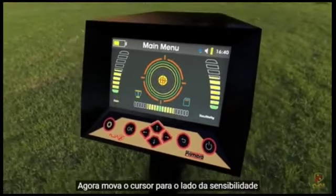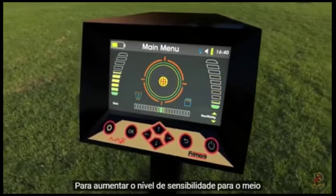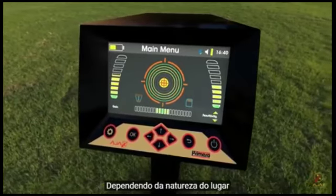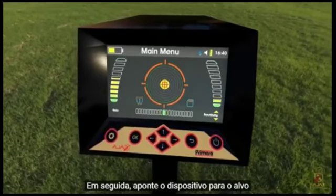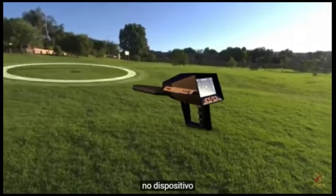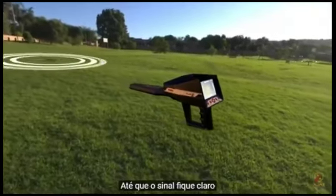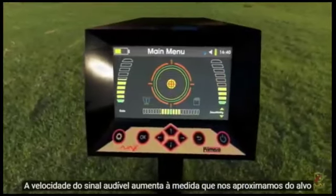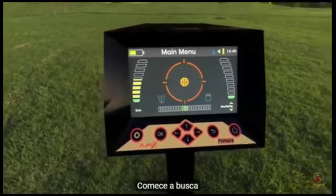5. Now move the cursor over to sensitivity. It is recommended to increase the bar value to the middle. The sensitivity level could be increased or decreased according to the regional conditions. Then point the device towards the target direction to hear the signal effect on the device. If the signal is weak and slow, increase the sensitivity until the signal is clear. The tone speed will increase as the target gets closer.